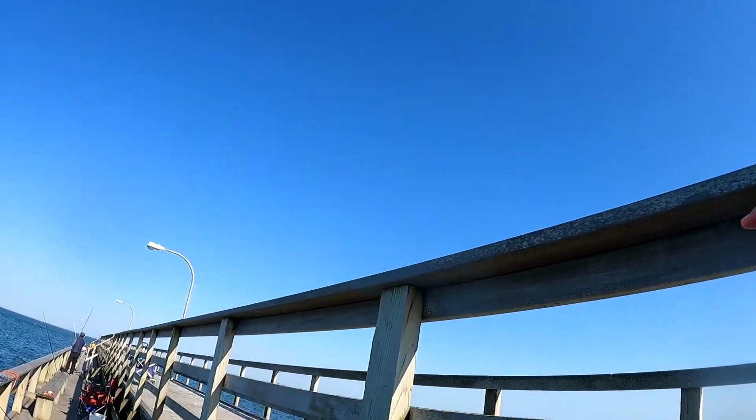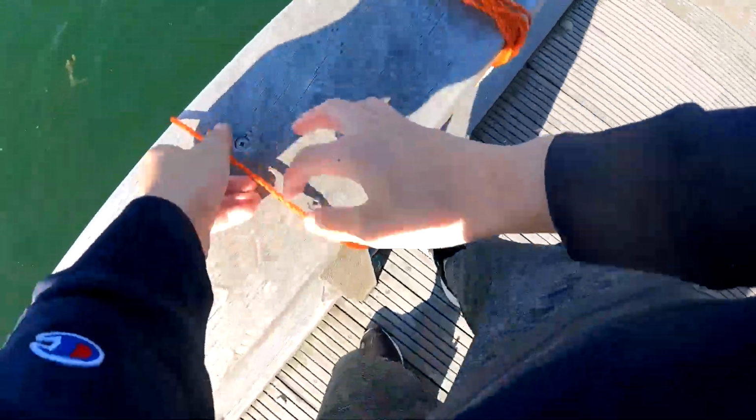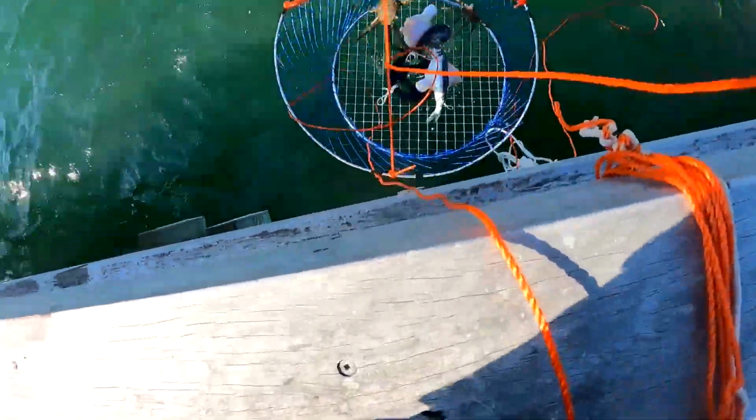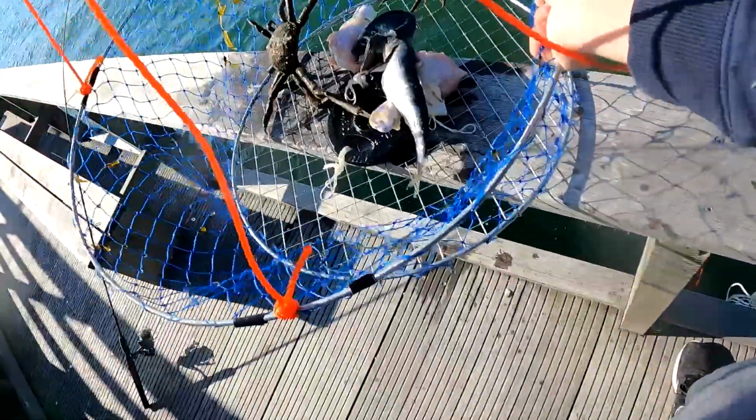Yeah, get out of here. Oh, my hand's covered. All right. Let's see if we can get something here. Oh, it's heavy. It's heavy. Oh, I see something. Oh, two spider crab. Damn.